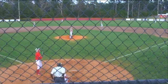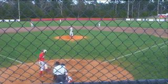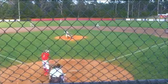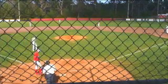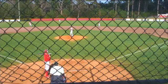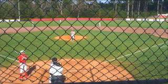Here's the pitch from Adams, fouled off. Remains 0-2 with 1 out in the top of the 3rd. Jacks, again, since you don't have a scoreboard, I'm trying to keep you up to date on what the score is. 3-1. Lumberjacks on top of Norphlet here in the top of the 3rd. Adams comes set. Here's the 0-2 pitch. That ball fouled off, remains 0-2. Adams walks back to the mound. Gets set for the 0-2 pitch. 1 out in the top of the 3rd. Here comes the pitch from Adams. That ball again fouled off. Nice battle going on right here between these two guys.